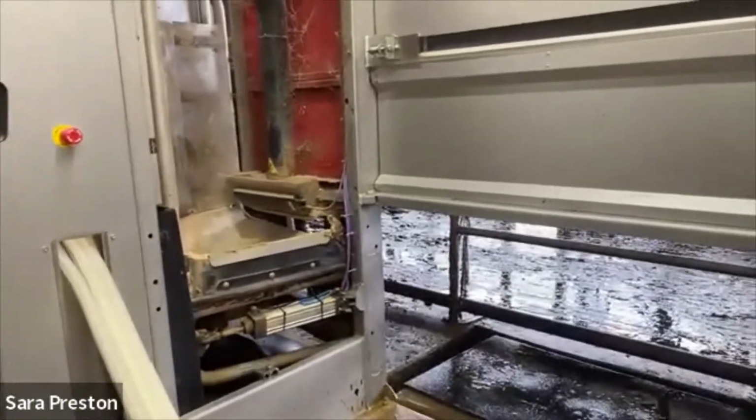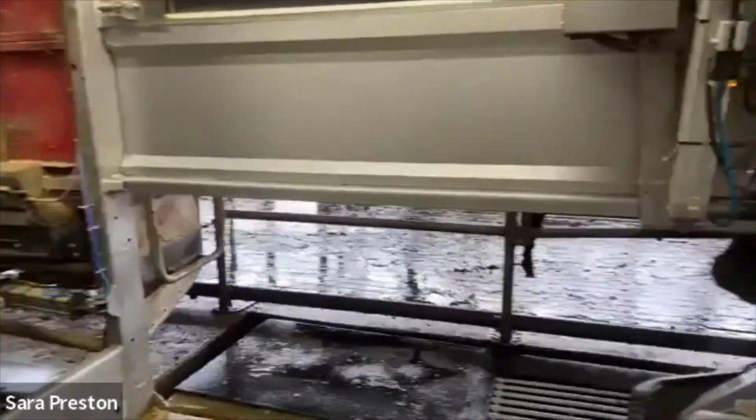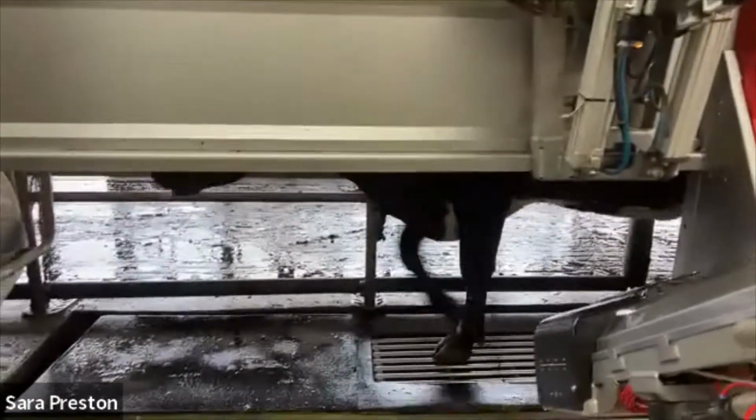The cow has exited the robot. We'll have another one coming here. And they all kind of just line up on their own and come in when they want.